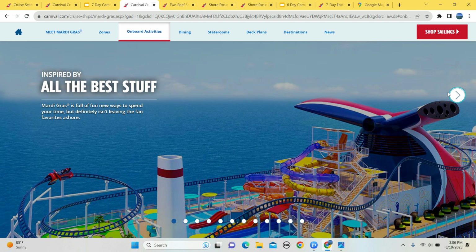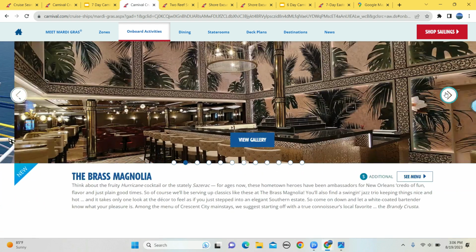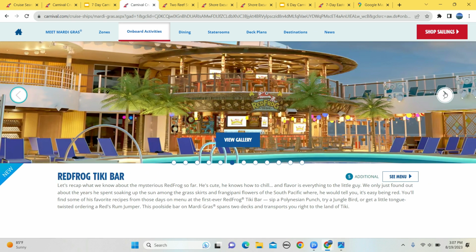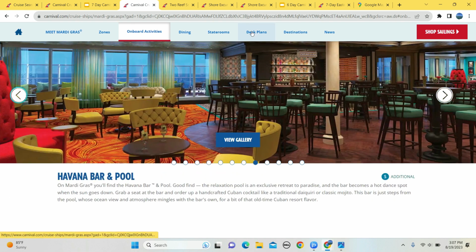It's a great time, and you can do as much or as little as you want, really. And sky is really the limit in terms of what you can do. They do so much throughout the ship. You can really have a heck of a time.